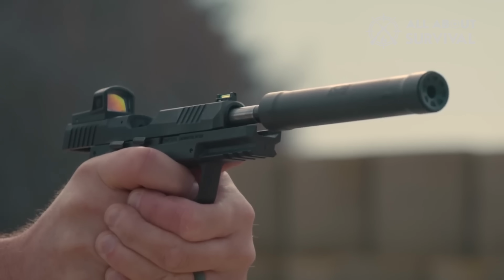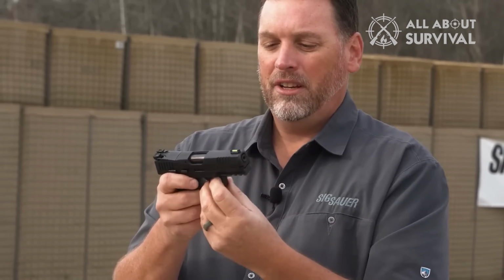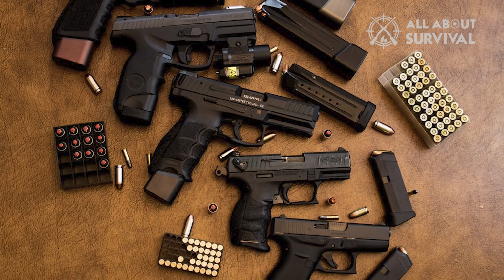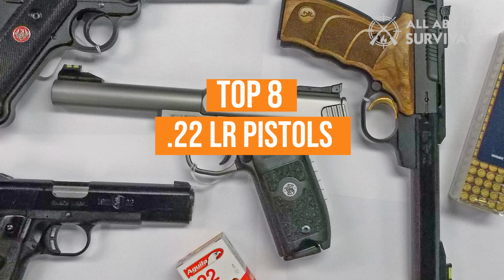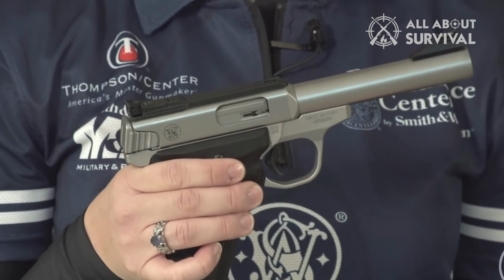Whether you are a seasoned veteran or a first-time gun owner, a .22 caliber handgun is both a practical and valuable asset to own. Filtering through the endless models of .22 pistols can be a daunting task. So, to help with your decision, we have listed the top 8 .22 LR pistols and their key features, plus the things you need to consider to help you choose the best one.